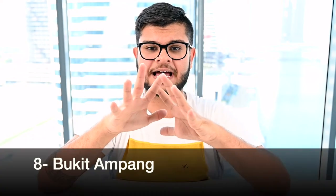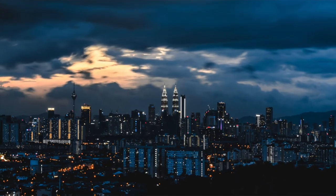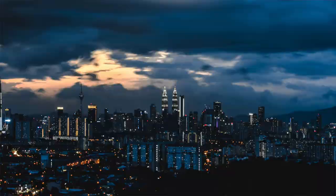Number 8, and lastly, are you ready for this? Are you ready? This place is a bit of a hidden gem. It's called Bukit Ampang. Is that the correct Ampang? Yeah, that's the correct pronunciation, Bukit Ampang. And this is a hidden gem. It's a bit out of Kuala Lumpur city. You'd have to take an Uber there. It's a bit further out. But look at this view.